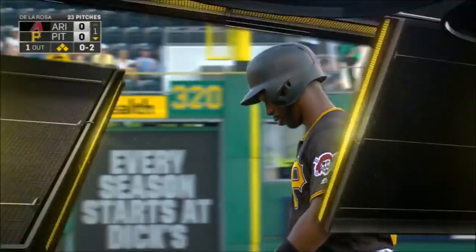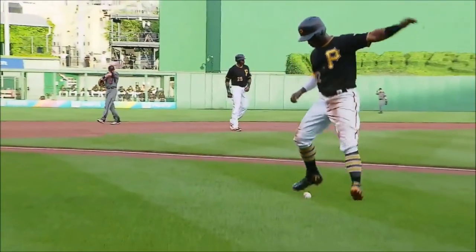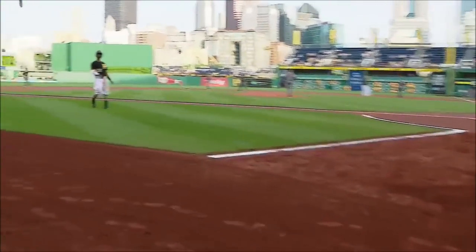Wonder if he played soccer growing up. I don't know about that, but the ball went to the authenticator. It's going to be authenticated to kick that off the field. Goes over there. Nice putt.